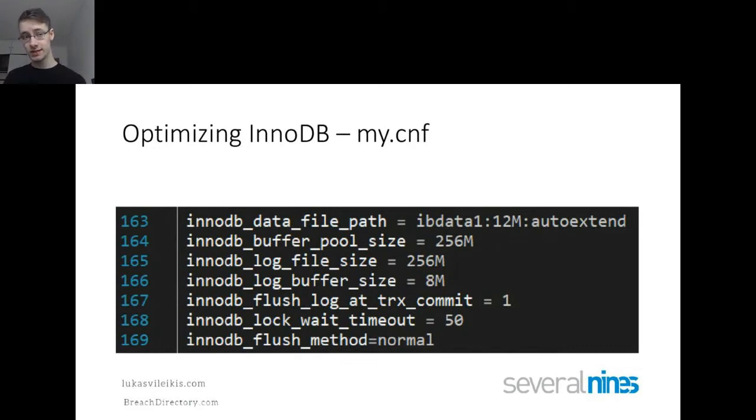Now, in order to optimize one of the storage engines, as I said, you have one file in MySQL. It's called my.cnf, and the my.cnf file consists of every bit of information that is relevant to improving the performance and security as well of your MySQL installation. For example, in this talk, we're going to be covering InnoDB, but in the same file, you can also find parameters relevant to one of the less popular MySQL storage engines, for example, MyISAM. We're going to be starting from the top.